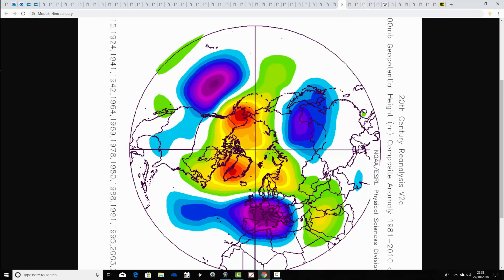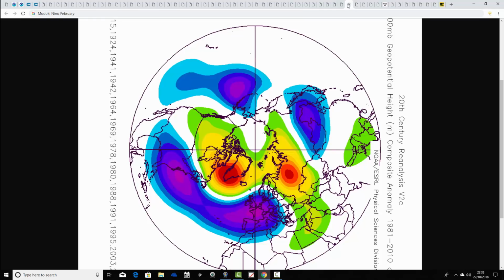That's how the Januaries look. Again, much more in the way of blocking in the Januaries with these Modoki El Niños. So we've got high pressure from Greenland, it does extend to Scandinavia as well, and low pressures to the south. We bring those winds in from an easterly direction in the Januaries.